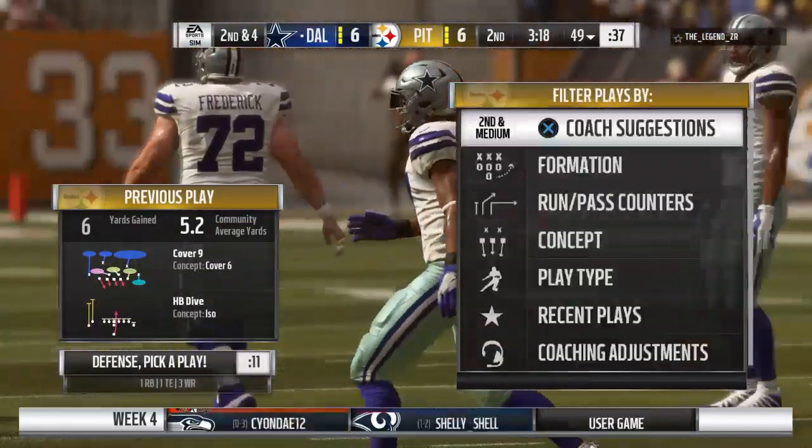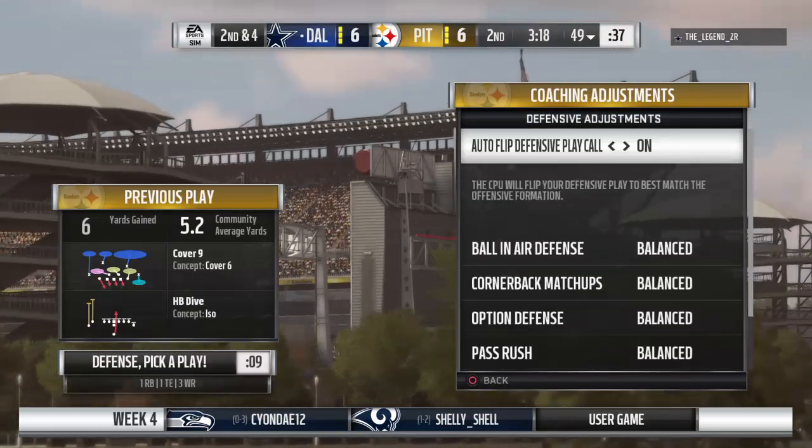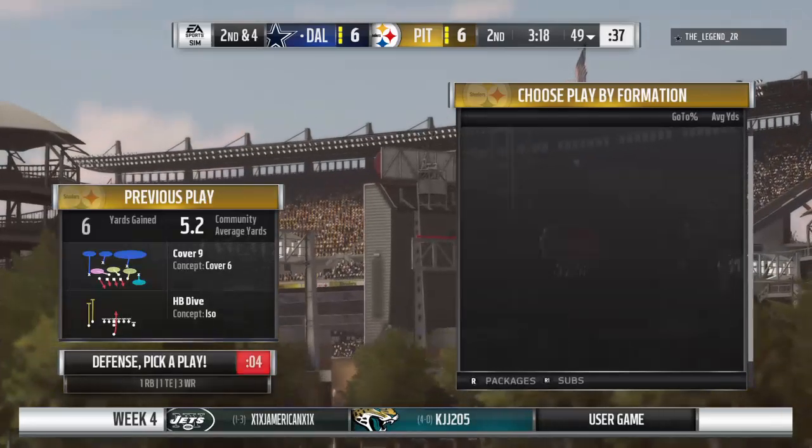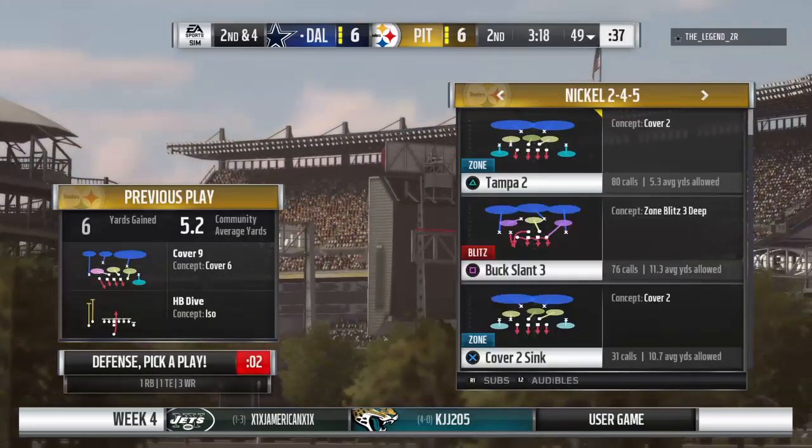Let's talk a little football 101 here, because one of the keys to advancing the ball downfield is success on first down. Huge difference, as we know, between 2nd and 4 and 2nd and 8 and 9.